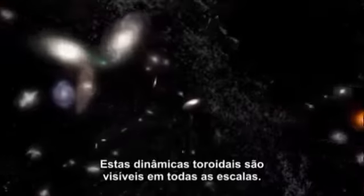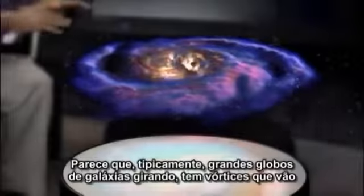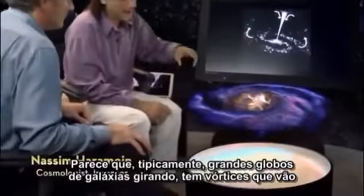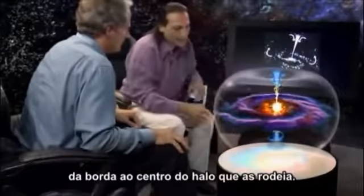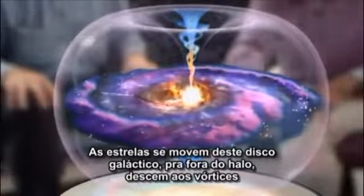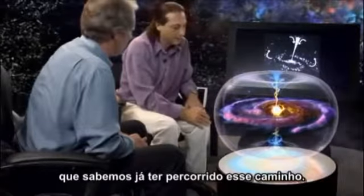These toroidal dynamics are visible at various scales. One of them is at the galactic level, which are huge spinning structures with billions of stars in them. They typically look like big arms of galaxies spinning around, and they have vortices that go from the center out to the edge of the galactic halo that surrounds them. Stars move from this galactic disk out to the halo, down the vortices, and back out again. Stars like Arcturus, for instance, we know have done that path already.